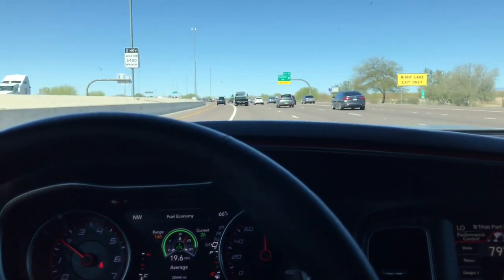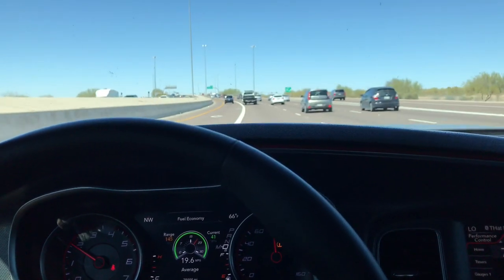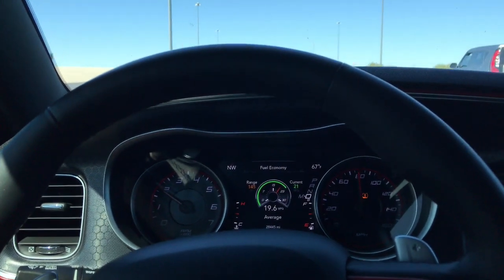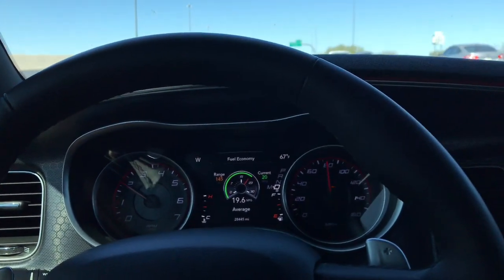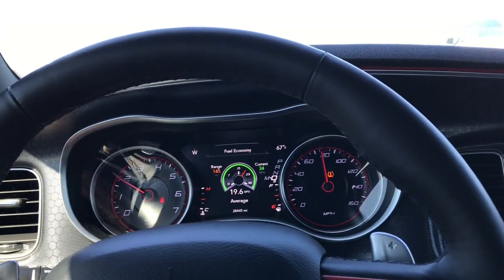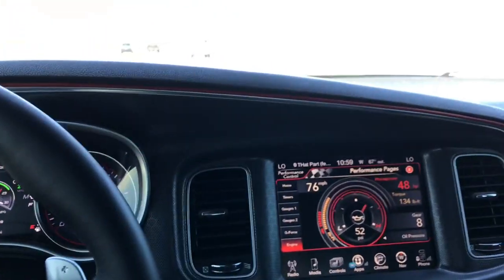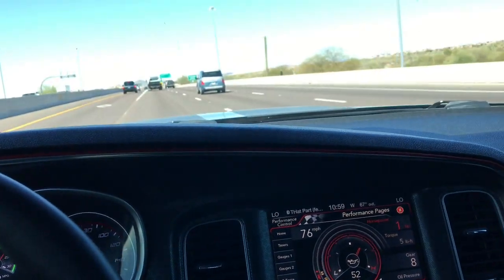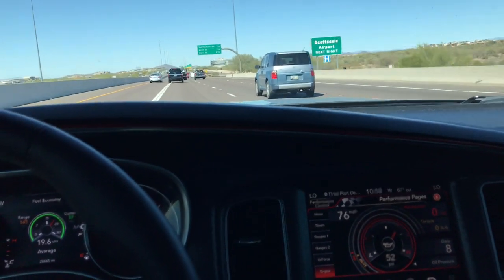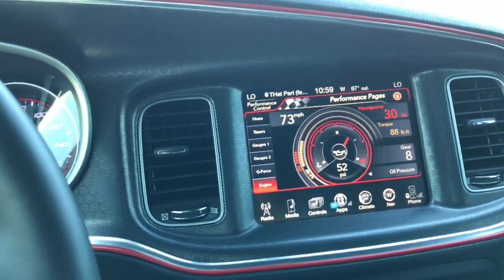First couple of runs, I was running the 87 octane that you can run on the 5.7 liter, and I noticed that there was some knock in the mid-range around 4,000 RPMs. So I wound up swapping out to 89 octane, then eventually 91 octane, and now that it's running on the 91 octane, it runs so much smoother. You can feel the difference when you're making those pulls. So I thought that was a pretty interesting note.